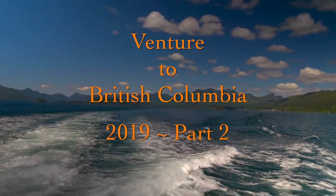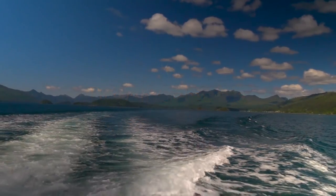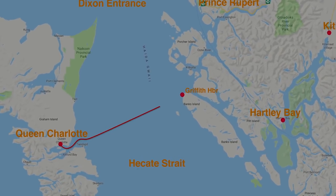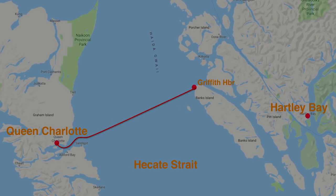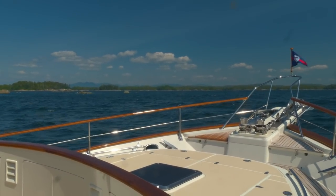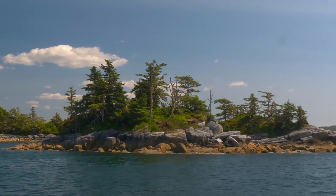It is now time for us to leave the islands of Haida Gwaii and cross the treacherous waters of Hecate Strait. Being relatively shallow, it is susceptible to storms and violent weather and has a nasty reputation. Happily, the weather is calm for our crossing. We make landfall on the British Columbia coast in the rock-strewn entrance to Griffith Harbour.